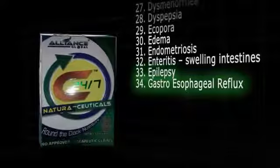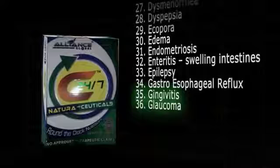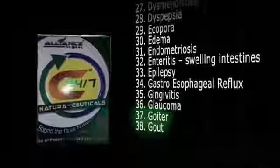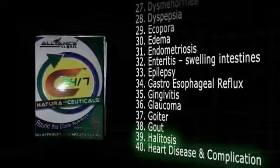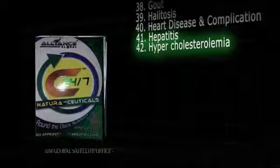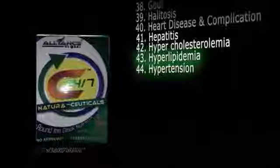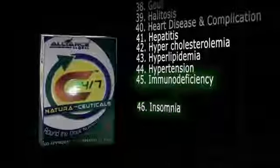34. Gastroesophageal reflux disease. 35. Gingivitis. 36. Glaucoma. 37. Goiter. 38. Gout. 39. Halitosis. 40. Heart disease and complication. 41. Hepatitis. 42. Hypercholesterolemia. 43. Hyperlipidemia. 44. Hypertension. 45. Immunodeficiency. 46. Insomnia.